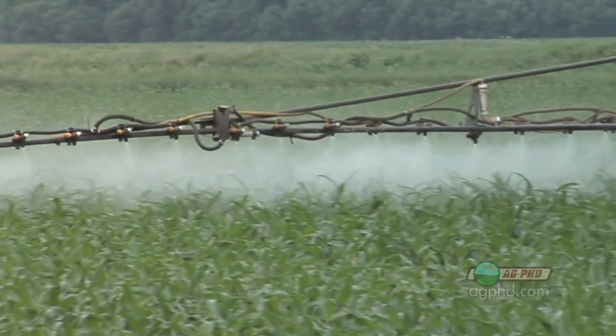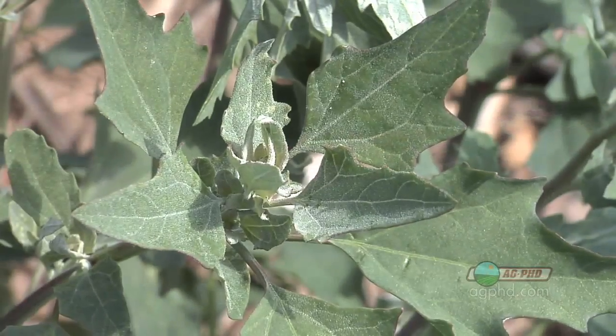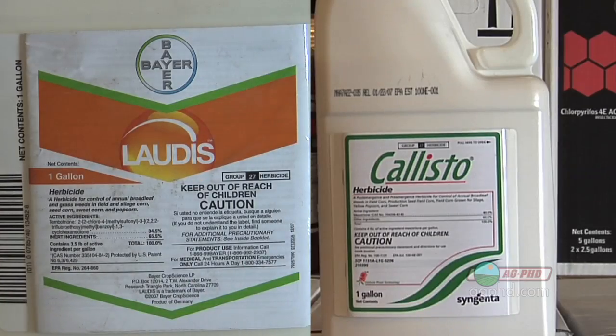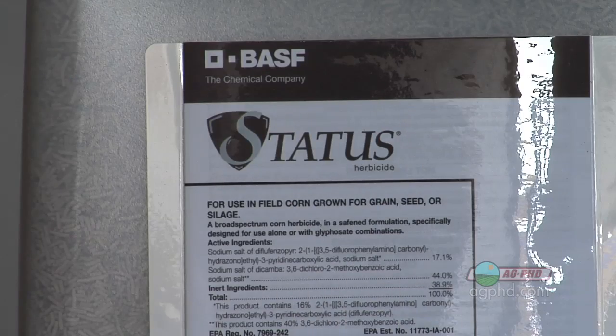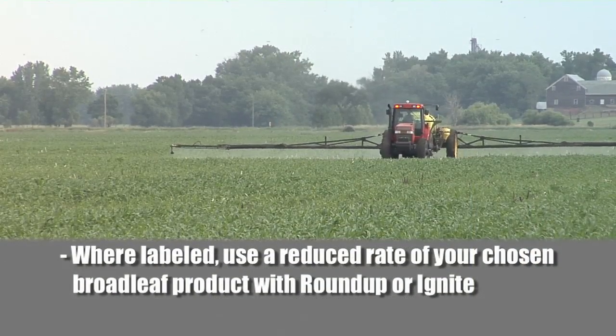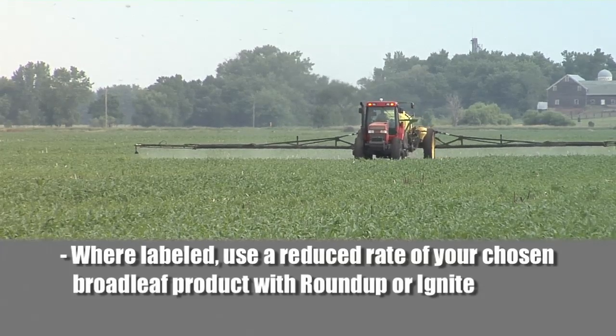That's now, fine. I'm not saying I want to spray Status late. I want to spray Status early, and then if I'm going to spray late, and let's say I just have lamb's quarters or waterhemp out there, I can go with Laudus or Callisto. That's fine. But early on, my choice usually is going to be Status, and we're only running a reduced rate with any of these products. If you're going to throw them with Roundup or Ignite, just throw a reduced rate in there, and you should have enough activity to get almost everything out there.